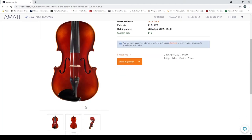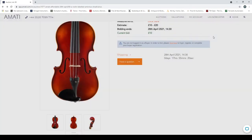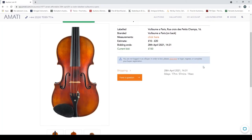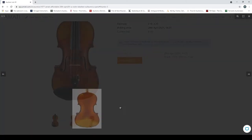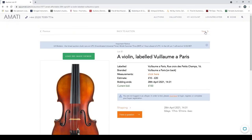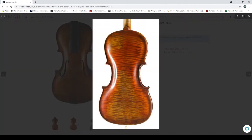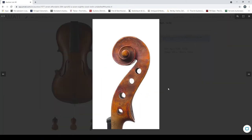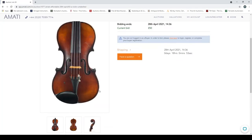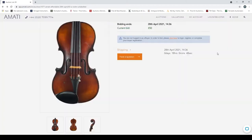Violin labeled Antonio Stradivarius. So there's a lot of violins. A violin labeled Guillaume Paris. Seven-eighth violin unlabeled. Slightly interesting body shape. Violin unlabeled. Small button there.